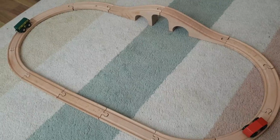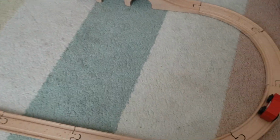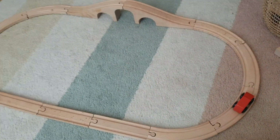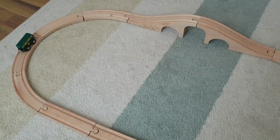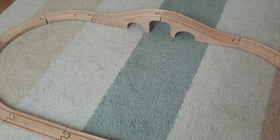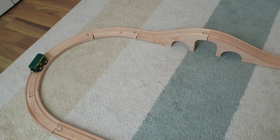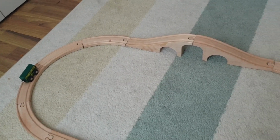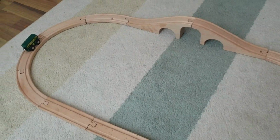So the train track she got for her birthday as well. She's super obsessed with little cars and trains at the moment, so we followed her interest with this one. The little boy I look after as well is completely obsessed with Thomas and any kind of train, so whenever he gets dropped off in the morning, he's always got at least 1 or 2 trains with him that he's brought from home. So naturally she was going to follow along that path as well.